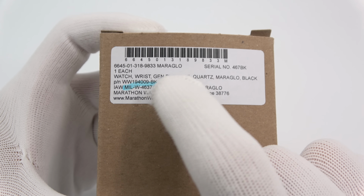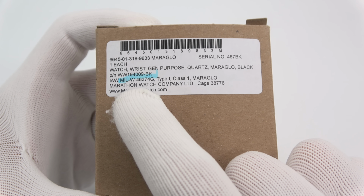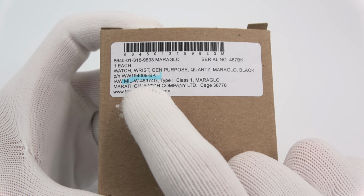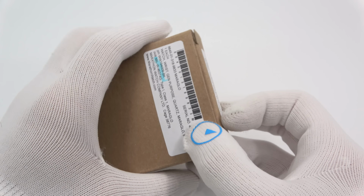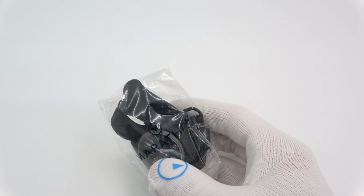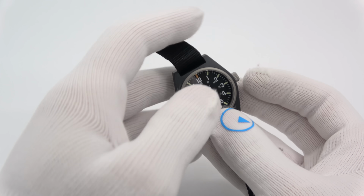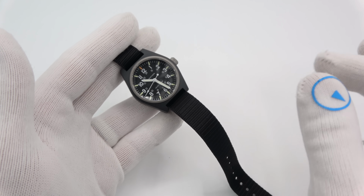You have a national stock number. Its description, of course, with all commas, starting from the general and getting into the specific part numbers and the mil spec that it meets, MIL-W-46374G, type 1, class 1. And if you have access to the military specification, you will see that basically what a mil spec does, this is what I used to do in my old job, is it outlines everything that the timepiece must do, how it must perform, what it must look like, the size it must be, all that stuff. And the U.S. government actually goes out and they verify these things. So you submit a bunch of samples for testing and they make sure that they meet that specification.